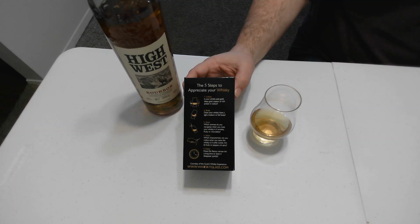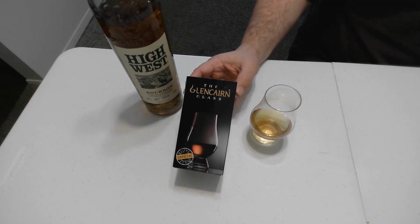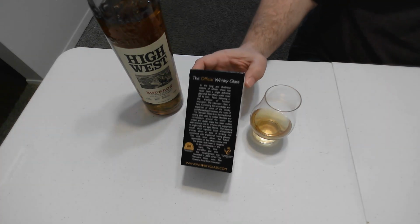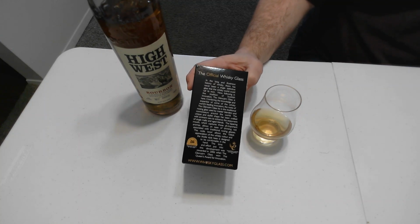I'm not the best when it comes to describing the different aspects of whiskey or wine, even food for that matter. I just know when I like something and when I don't like something. So when I like something, I continue to purchase it, and I have no problem talking about it. And if I don't like something, then obviously I won't talk about it.